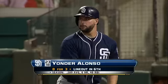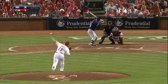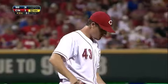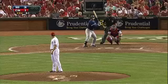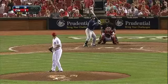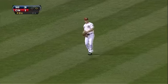Parra stays in the game. He'll get Alonso. Sam LeCure throwing in the bullpen. This would figure to be the last batter that the left-hander faces. Alonso in this game 0 for 3, in the series, nothing out of 7. Jammed him, but he drops it into left for a leadoff base hit.